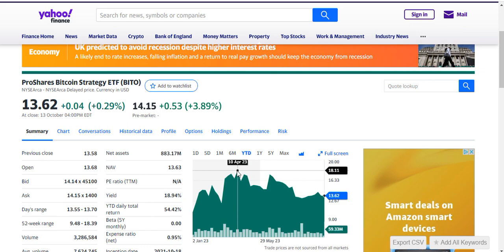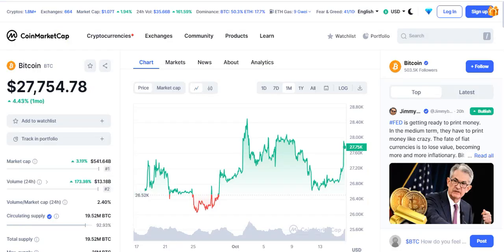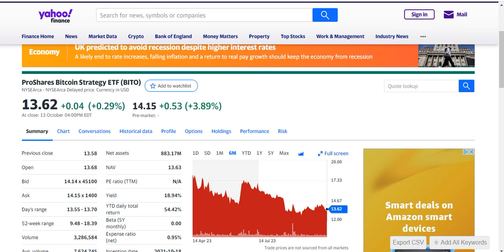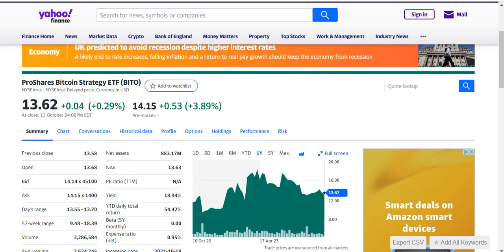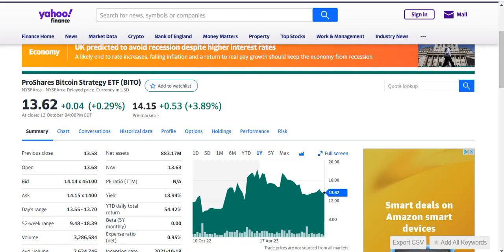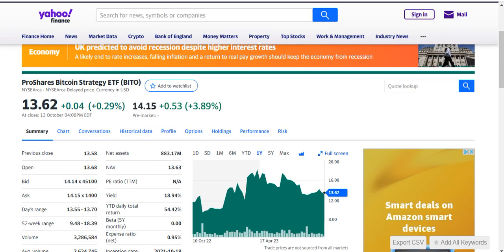But like I said, according to Jeff Clark Trader in his research, and if you look at this, the rises and falls of the price are very closely matched to Bitcoin. As Jeff Clark Trader has said, let's look at the year chart. Over the year, very, very similar to Bitcoin. There's not a whole lot of difference.